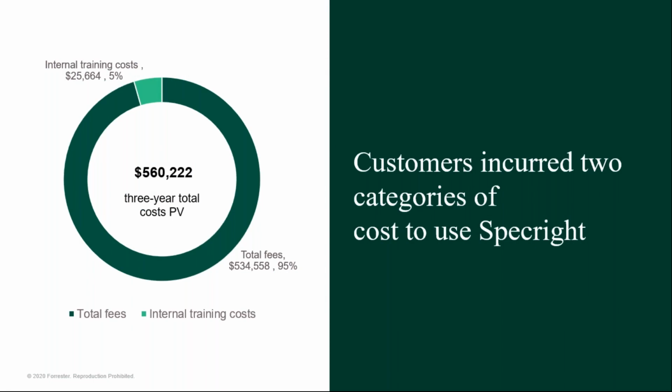So as in everything in life, all of those benefits come at some kind of cost. In this case, customers told us that about 95% of that cost was the licensing fee, which is about $535,000 in total over the 3 years. Now, I just want to remind everyone that just like the benefits numbers we discussed in the last section, this is not the cost of SpecRite. This is a projection of the cost for this particular $2 billion composite organization with 300 users and 5,000 specifications. So obviously, if you're thinking about working with SpecRite, you'll want to speak with them directly to get a better sense of the actual cost to your company.